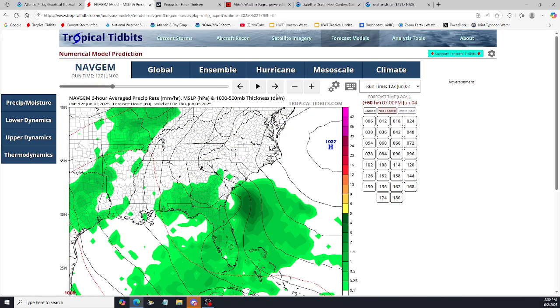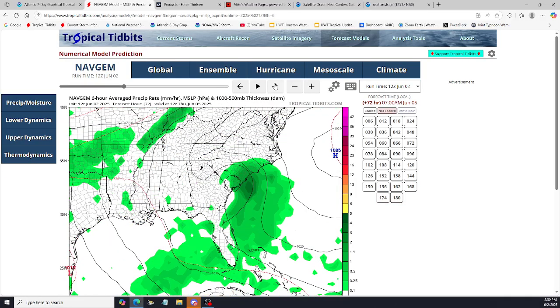Now, if it does this and it makes landfall, where the system makes landfall there, Georgia or southwestern South Carolina, there would be a better chance of it not becoming a much bigger deal. But if it kind of rides the coast up here, there's a better chance that it could become a little bit stronger. That's kind of what we're looking for.